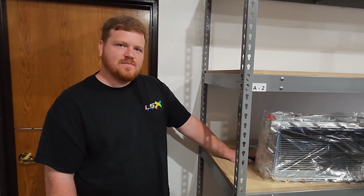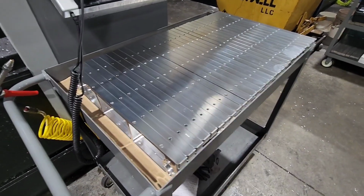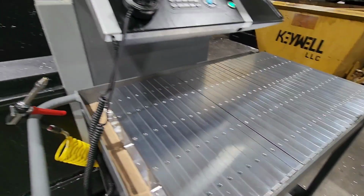Can we sneak out in the shop and see how the process is made? Yeah, let's go. All right. Some of the parts being made for that particular intercooler.